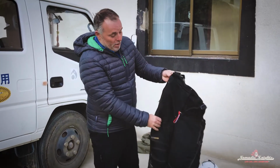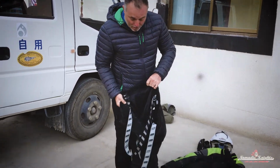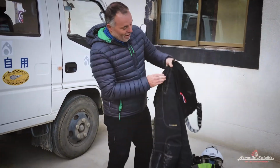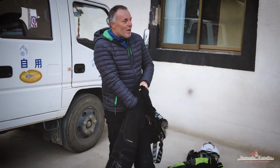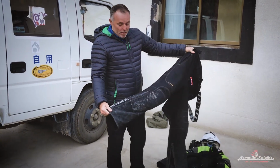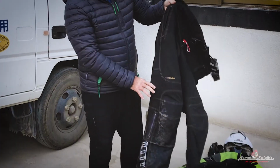Again, they're Rukka, they're Gore-Tex lined, they've got a liner in them, got some braces on to keep them up. They've got some pockets that I can keep my money in, and they keep me reasonably warm. I can take the liner out, which keeps me quite cool, and if it rains, they're still waterproof.